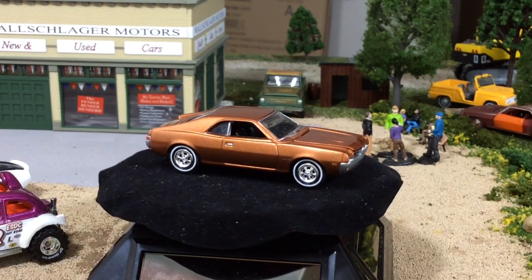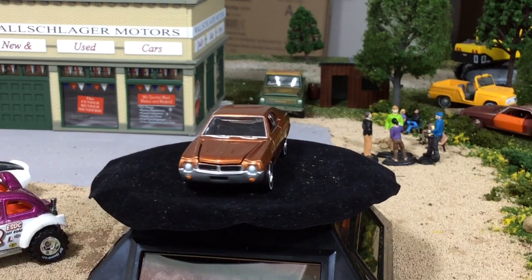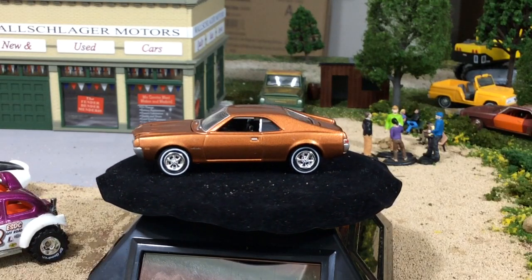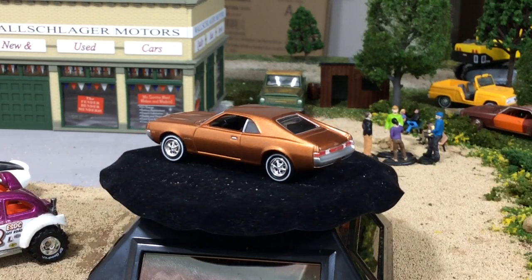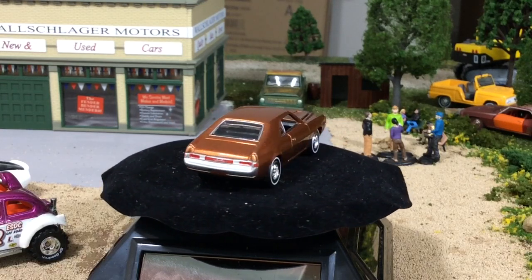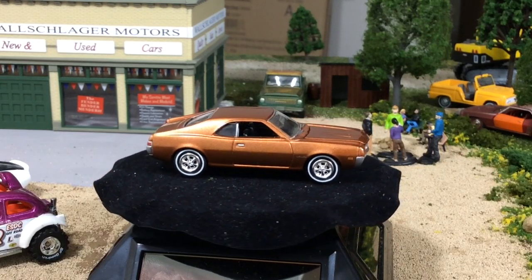Alright, wow, this thing is awesome. That is a cool Super Treasure Hunt right there. That is cool. And the card is totally mint. The corners and every... Oh man, I almost hate opening this. But I'm going to, because that's what I do.